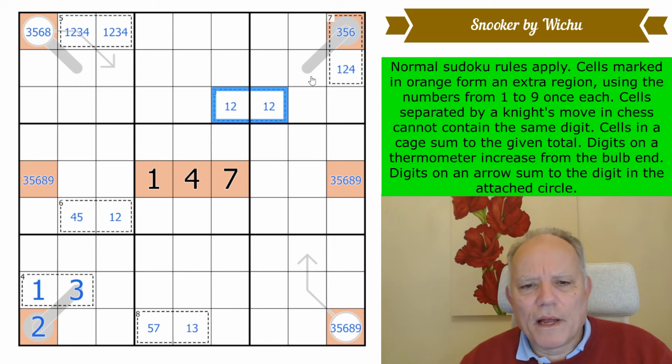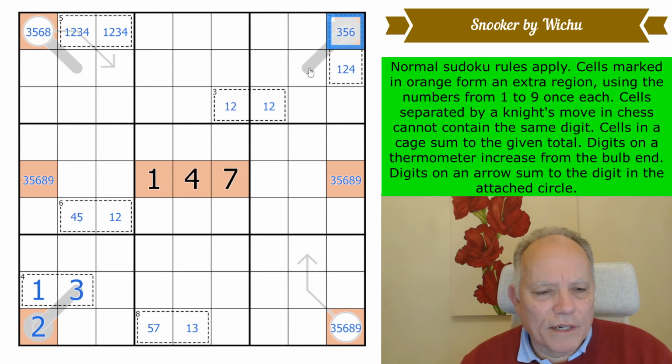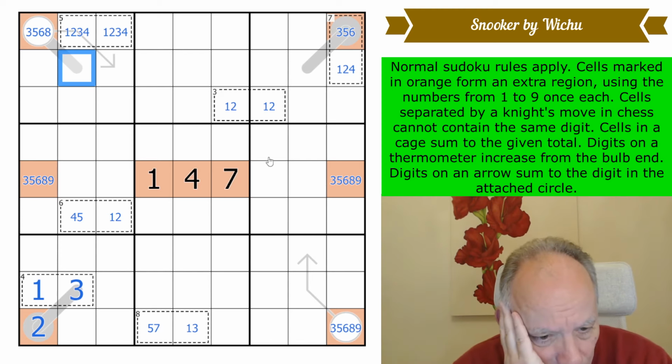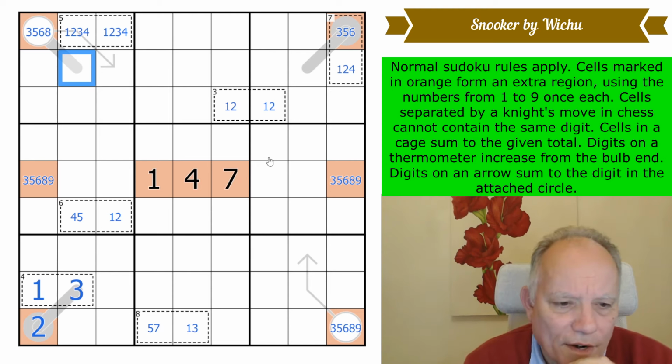That 1-2 pair, well, I mean, they both see the end of that thermo, but that's not relevant at all, given that that has to be greater than 3 already. This one does 2. Wow, I'm sorry, this is quite tough, isn't it? I mean, that was a nice quick start, but then grinding to a sudden desperate halt. That's fair enough, because there's something clever going on here.